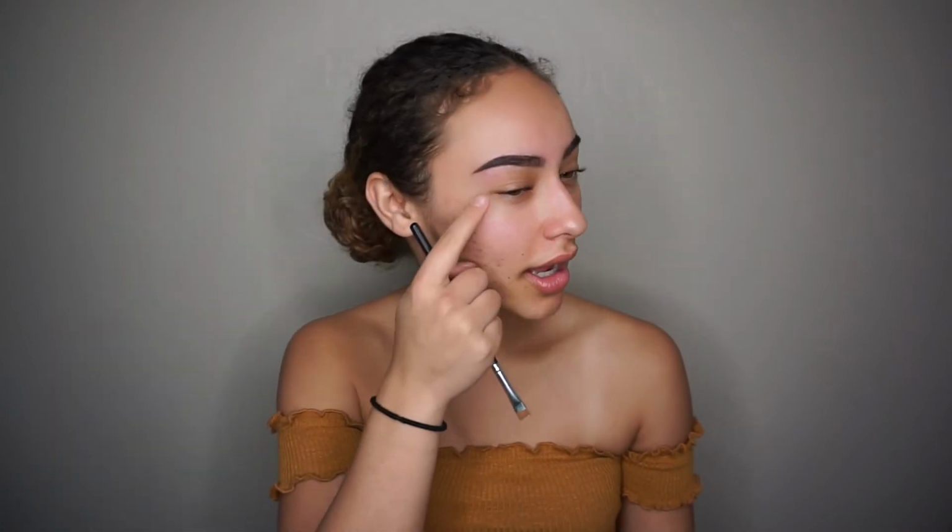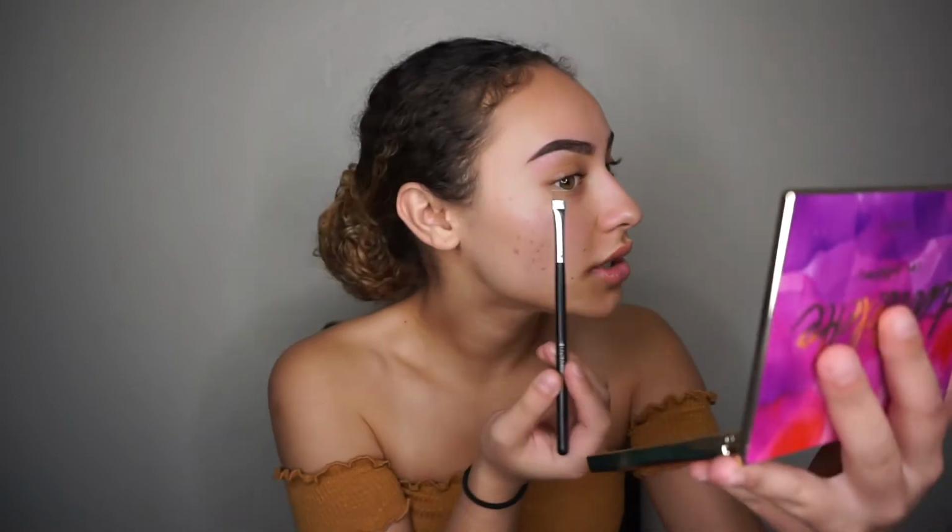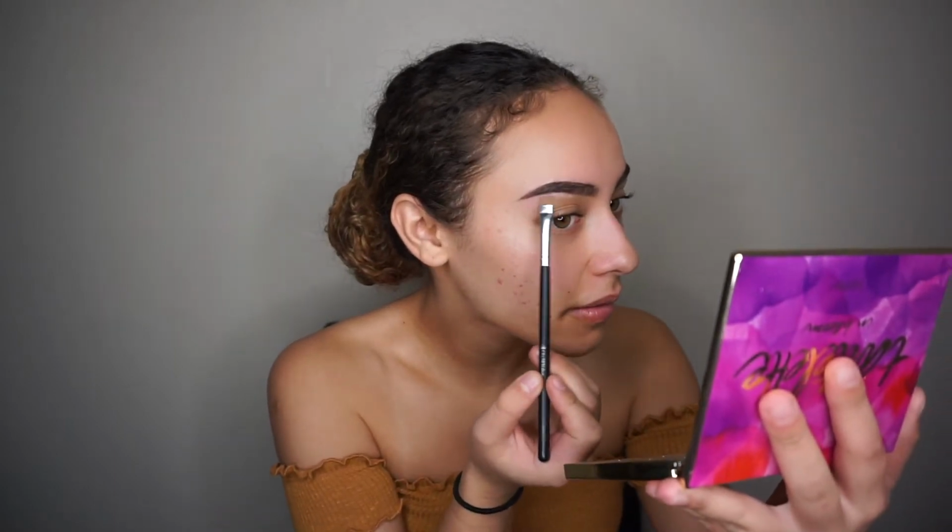By the way, I don't know how this happened, but I got bit right here by I don't even know what, and I'm kind of upset about it because it's just so ugly. Maybe I should put some concealer on it.